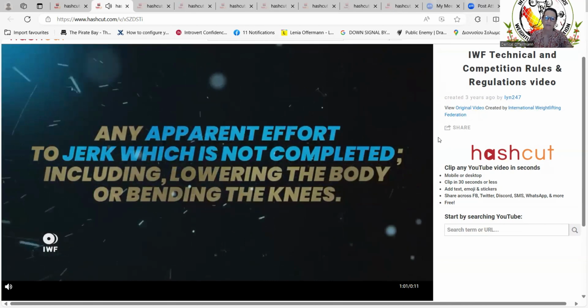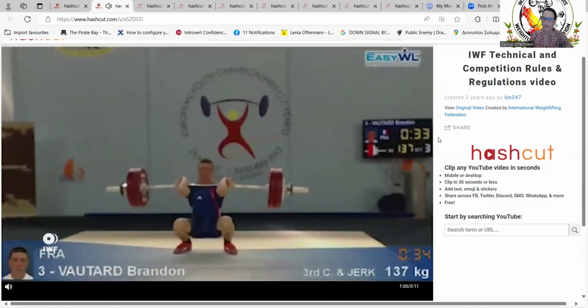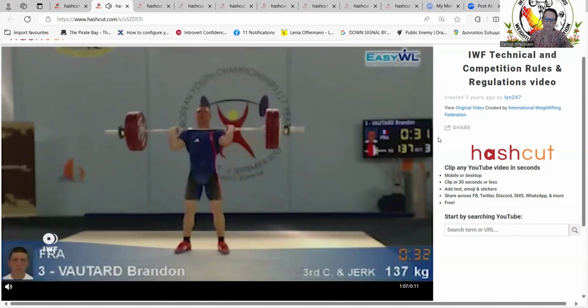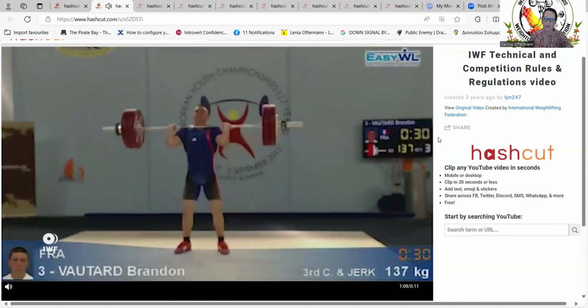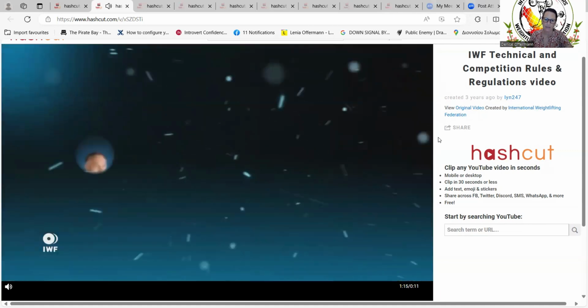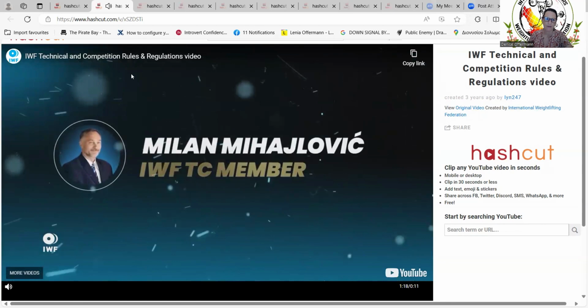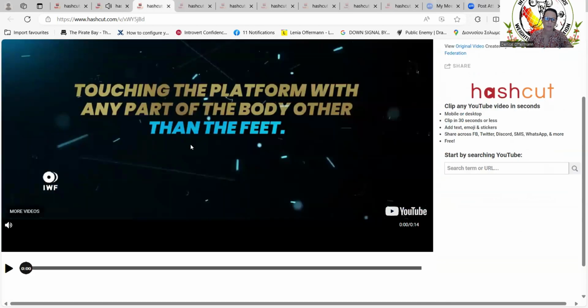Any apparent effort to jerk which is not completed, including lowering the knees again. There he lowers the knees and does not do the jerk. And that is a no lift. Okay, we go to the third one.